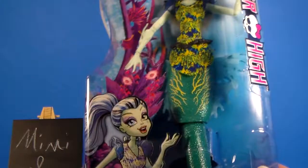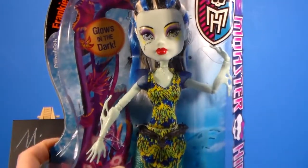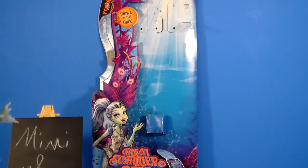It's really pretty artwork, if I can keep from dropping her. So I'm going to pause. I'm going to get her out of the box so we can check her out. Be right back.